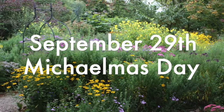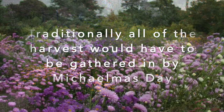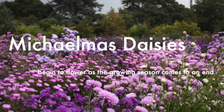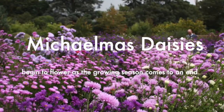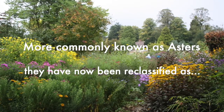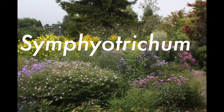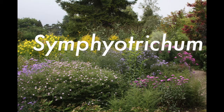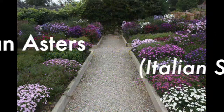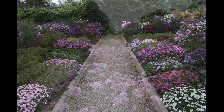Late flowering asters reach their peak towards the end of September, and this is how they got their common name of Michaelmas Daisies. We know them best as asters, meaning star-like, but they've been reclassified now as, wait for it, Symphyotrichum. European asters, or the Italian Starworts.